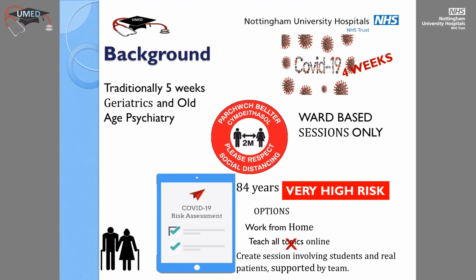However, I had a risk assessment and then discovered that I was at very high risk. So I could no longer go on the wards whereby I would be teaching the students. So the option was to work from home. But again, as a team, we discussed and agreed that we will not provide any online sessions as well, because there was already a lot on Moodle.